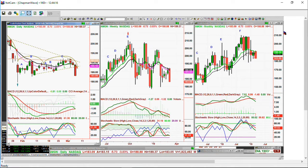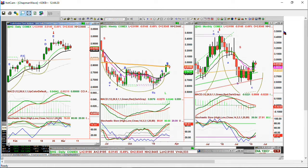Couple of things we want to look at here. I was asked about copper. Yeah, copper is holding quite nicely. It's made that peak E at 2.9805 on the 25th of Feb, and it's pulled back to the 14-period moving average. Now it's just under the 9-period, trying to retest the 14 at 2.91. I'm going to be watching this closely. It looks like it's a little tight based on the weekly spiral to the upside to the 200-period moving average at peak B. That's copper.